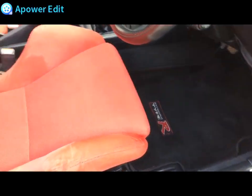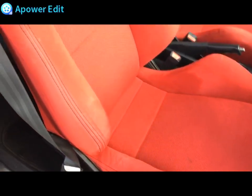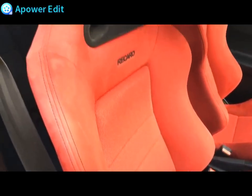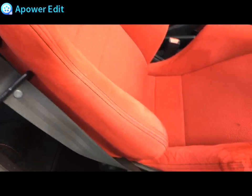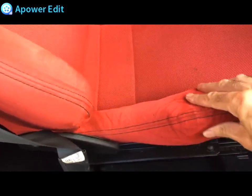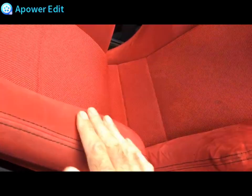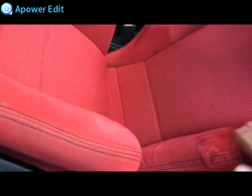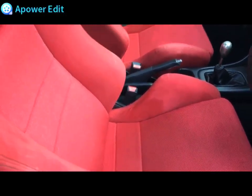Now the driver's seat, as anyone that looks at these knows, is the one that takes all the wear, and this one, over the mileage it's done, is probably one of the best you'll ever see, and it's completely original. The bolsters haven't been touched. I mean, the bolsters are lovely and solid. There's all the padding there, just the tiniest bit of wear which you've got to expect, but it's been kept wonderfully.